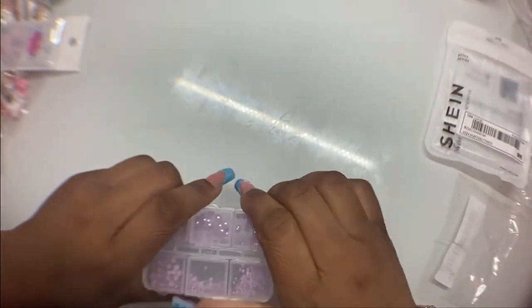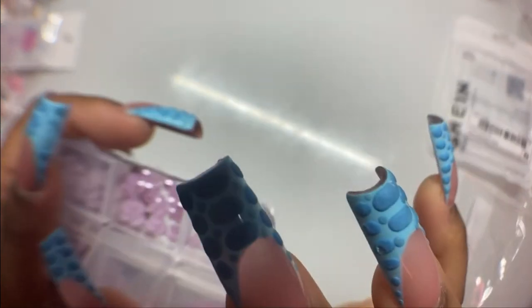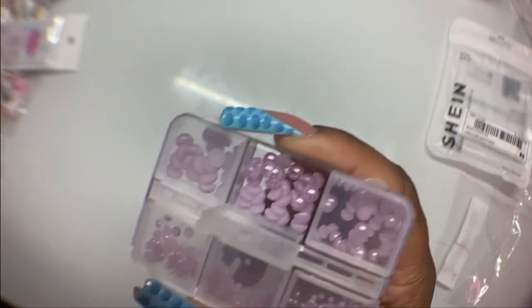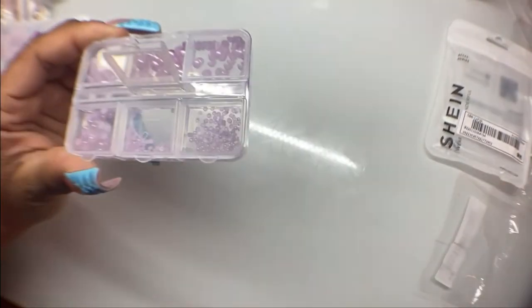I also got these cute purple pearls. I thought they were cute. I was really trying to find some pink ones, but I couldn't find pink ones on the site. So I found these cute lilac ones, I guess you could say, and I thought those were pretty adorable.